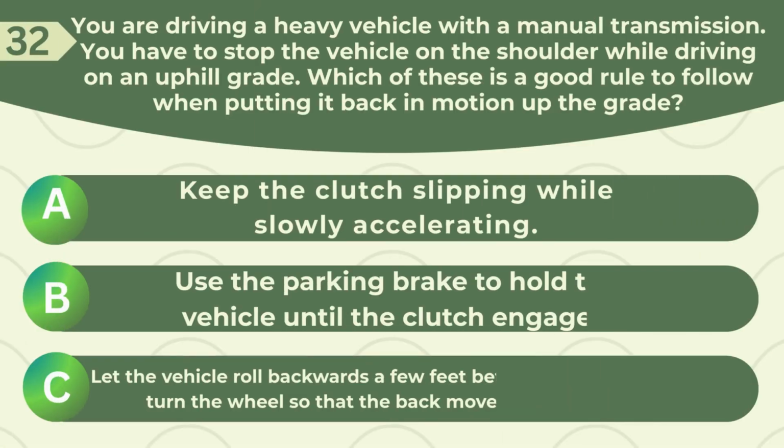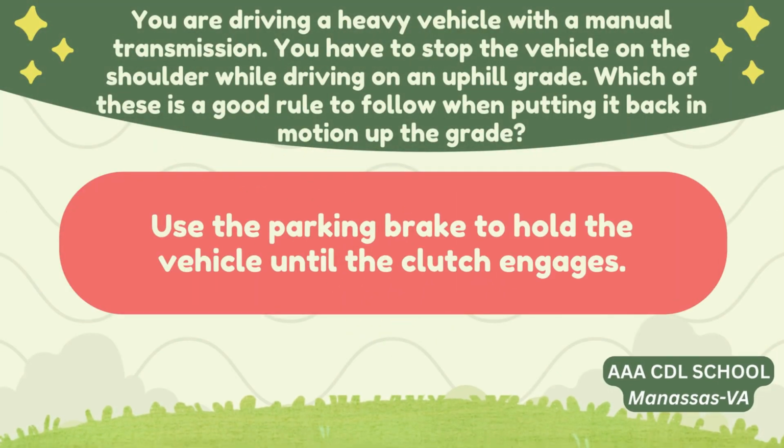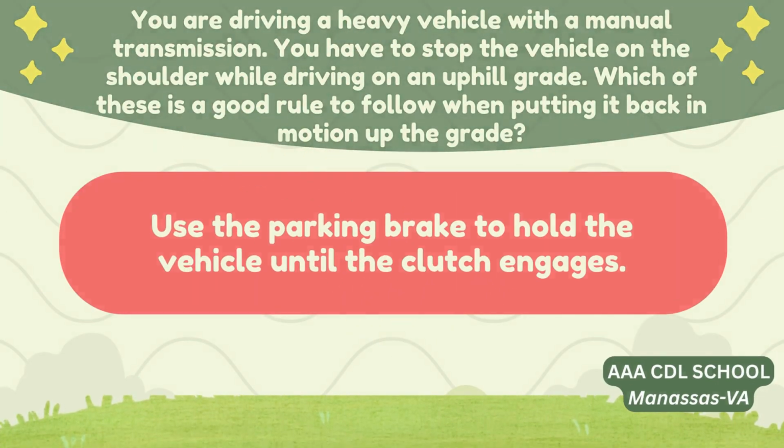You are driving a heavy vehicle with a manual transmission. You have to stop the vehicle on the shoulder while driving on an uphill grade. Which of these is a good rule to follow when putting it back in motion up the grade? A. Keep the clutch slipping while slowly accelerating. B. Use the parking brake to hold the vehicle until the clutch engages. C. Let the vehicle roll backwards a few feet before you engage the clutch, but turn the wheel so that the back moves away from the roadway. Correct answer: use the parking brake to hold the vehicle until the clutch engages.